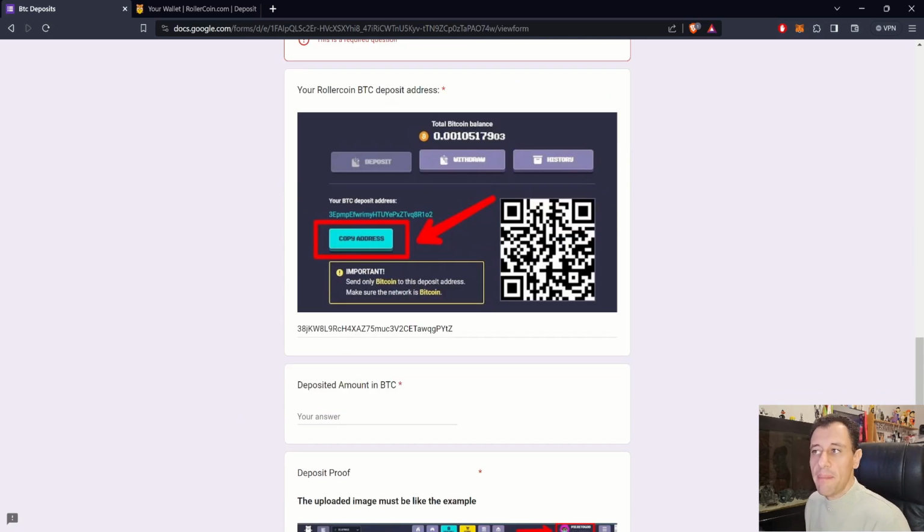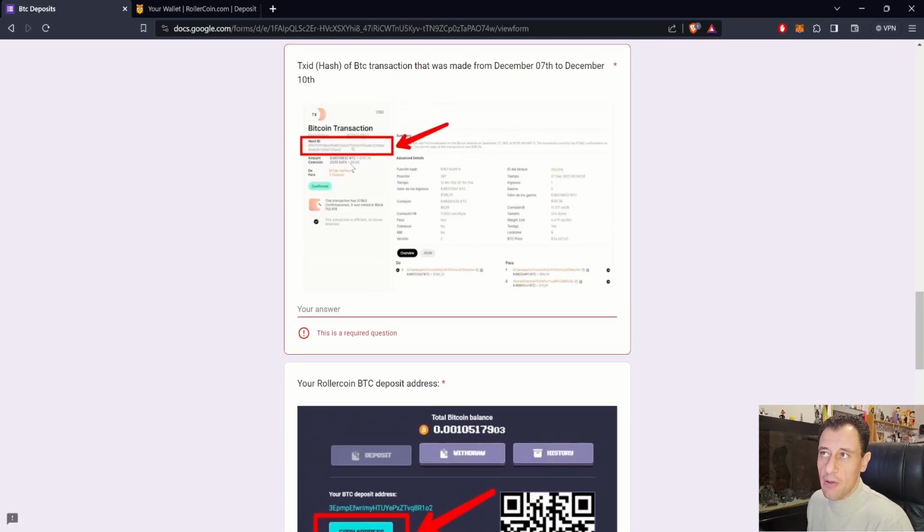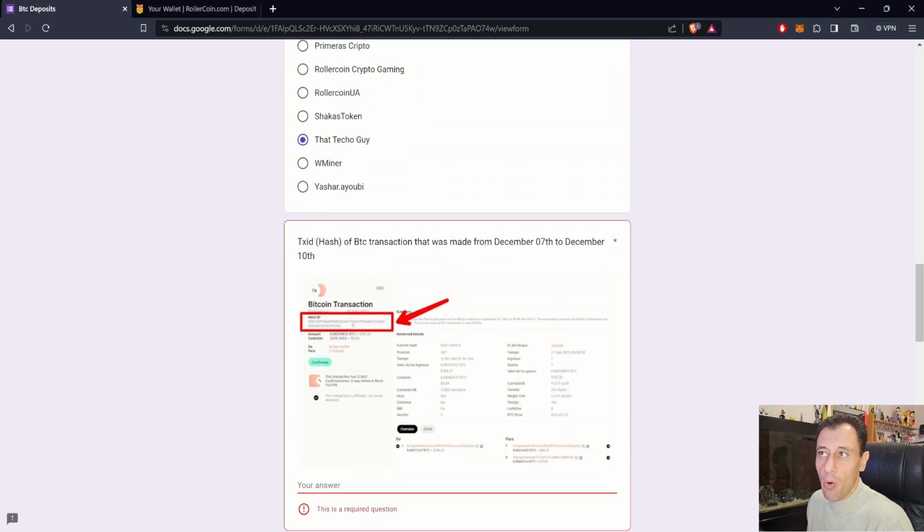The deposited amount in BTC, so whatever the amount you deposited between the 7th and 10th of December was, you put your answer in here. If you made more than one different deposit in the period of the 7th to the 10th of December, and you made maybe 5 Bitcoins and then you made 1 Bitcoin, for an example, here in the transaction ID, just to go back a bit, you can put in more than one TXID if they're different, okay?